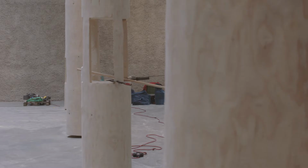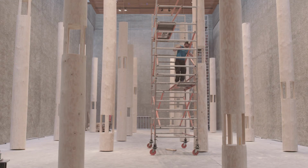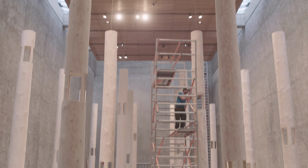In this immersive installation, I think that the very strict geometry of the trunks standing, this mix between nature and geometry, gives a feeling of something almost holy in a way.